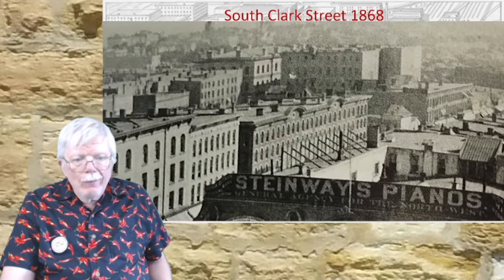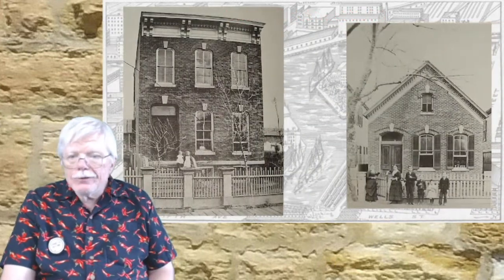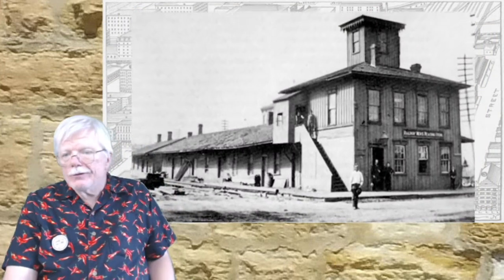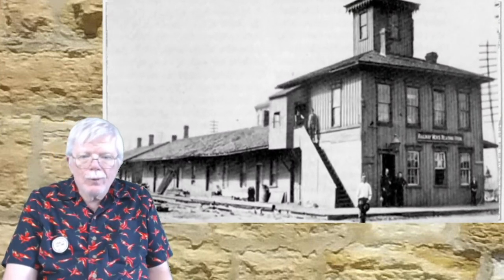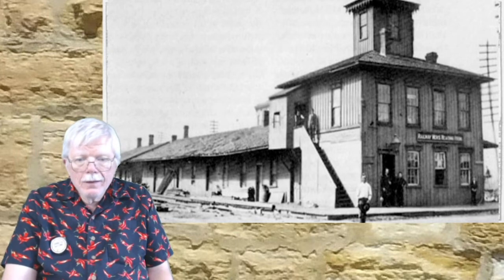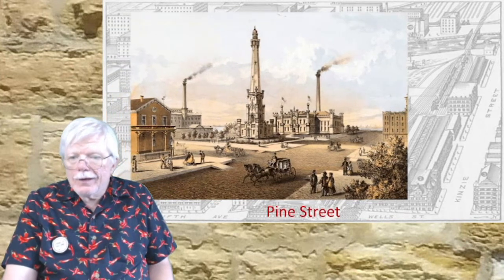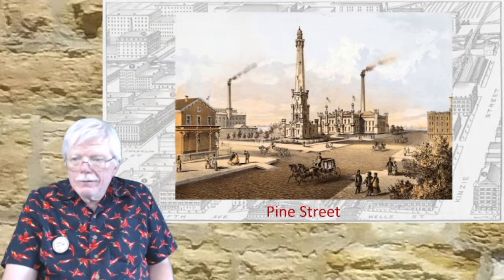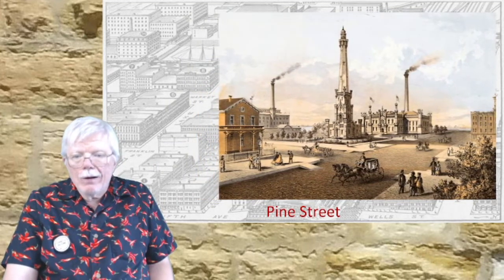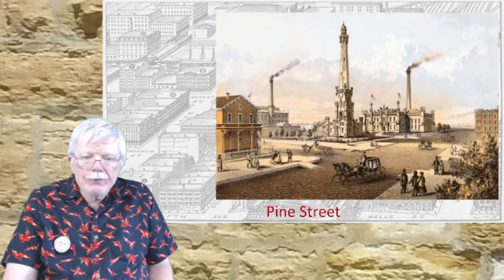Now, in residential neighborhoods pre-fire, a few working class families could afford brick homes. But even some commercial structures, like this depot for the Chicago and Northwestern Railroad, were of wood frame construction. In the vicinity of the water tower and pumping station at Pine Street on the north side, again, later North Michigan Avenue, this is a romanticized view that, however, still does show the wooden sidewalks, standard throughout the city.